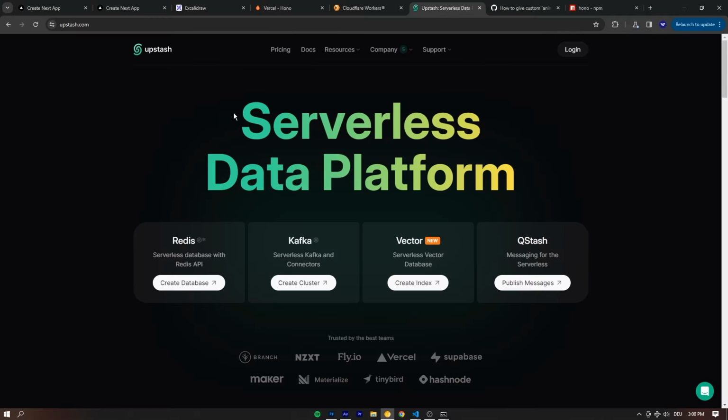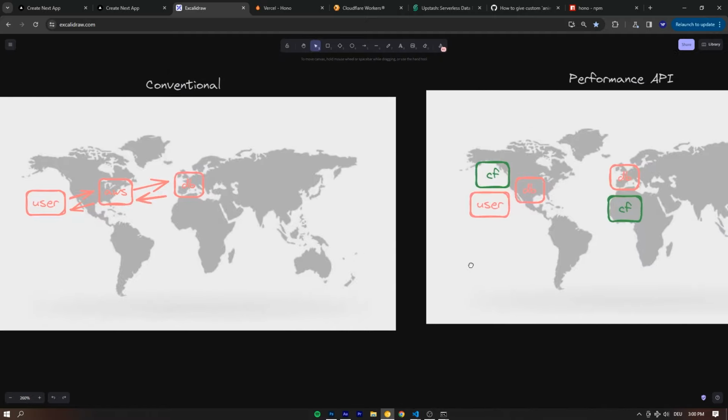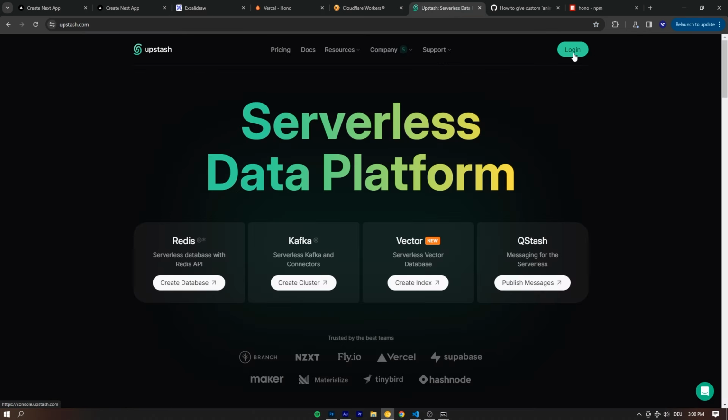To get set up with our globally distributed database that I talked about earlier right here. So basically we get this kind of infrastructure, which is faster than the conventional one. We're going to use Upstash. Now, again, full disclosure, I worked there. That's how these videos are possible. But even if I didn't work there, I've used them before.